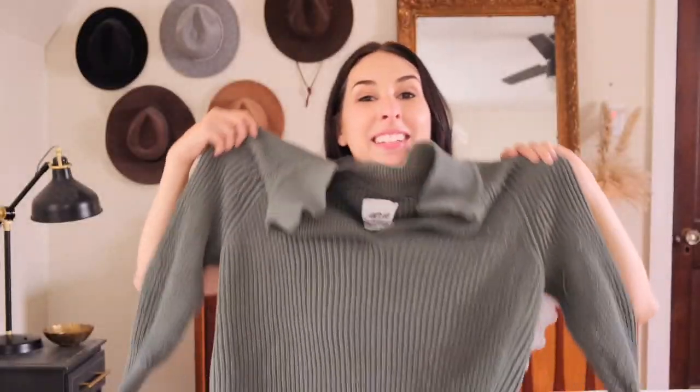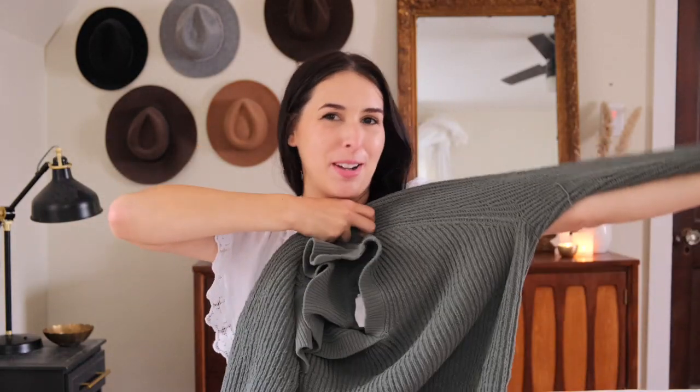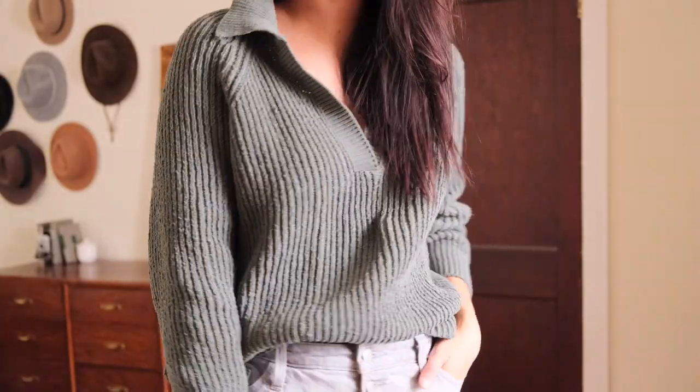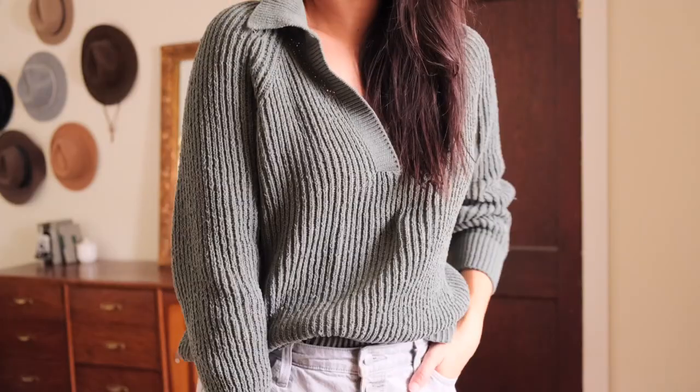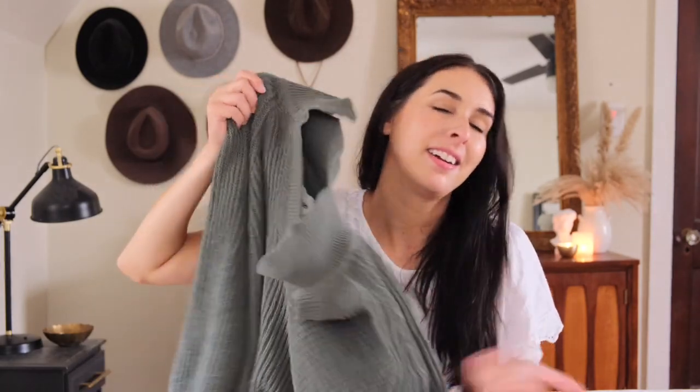And this one just looked way too comfy to pass up. It is a nice, big, oversized, super, super soft sweater. Brand is Aerie, which I just feel like they're always so good at making super duper comfy, like lounge around the house but still look decently cute clothes. So when I saw it and I felt it, I couldn't say no.